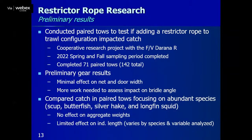We also got an update on the restrictor rope research, some preliminary results. So for this project, there were paired tows. Paired tows were done to look at whether adding a restrictor rope to a trawl configuration impacted catch at all. This was a cooperative research project with the Durena R, and there was a sampling period in both spring and fall of 2022. During this project, they successfully completed 71 paired tows, so that's 142 individual tows.